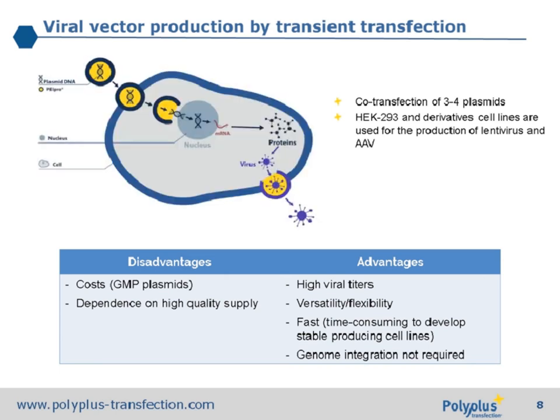For transient transfection, several plasmids need to be transfected, generally 2 to 4, depending on the recombinant virus produced, in HEK293 cell lines and derivatives. The use of transient transfection comes with both disadvantages and advantages.